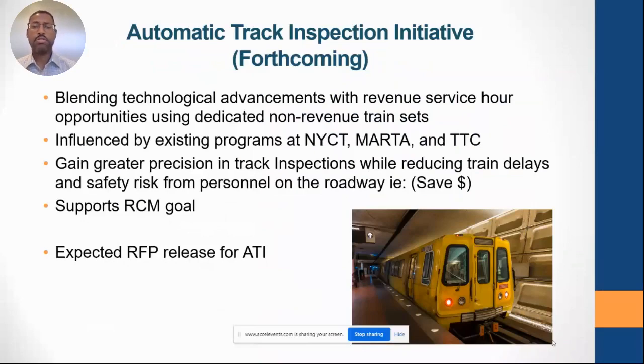And when I say greater precision in track inspections, I mean not identifying duplicative defects or calling one defect multiple different names or explaining it differently where it could be confused as additional defects than what actually does exist. Having this level of precision supports our reliability centered maintenance goal. And we expect to have a release of the RFP for the ATI program coming out this year.